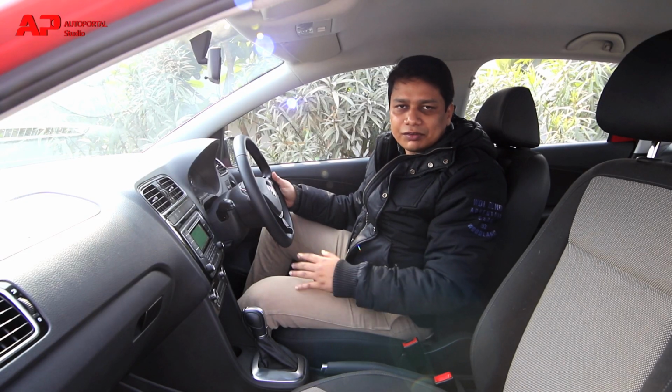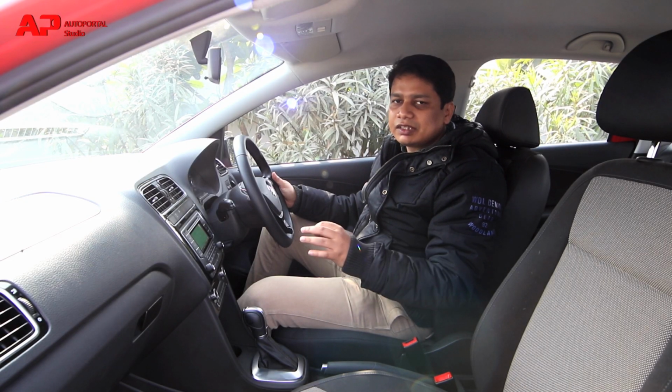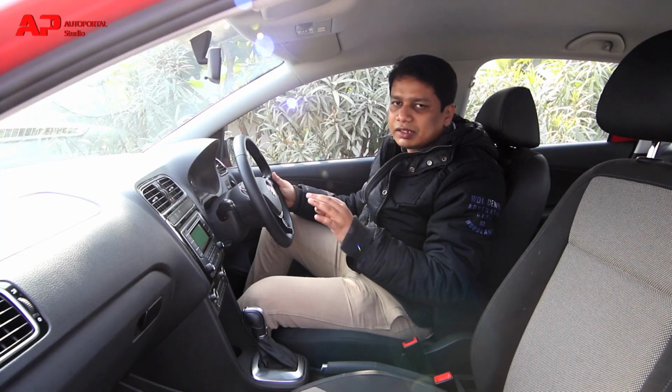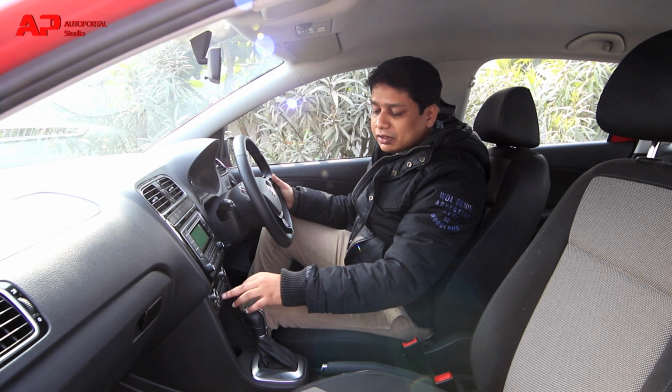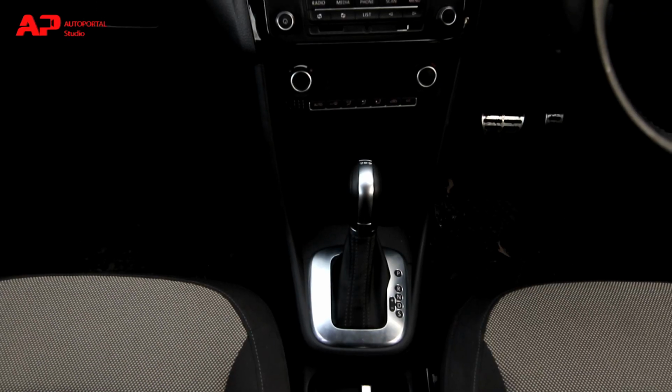So here I am inside the cabin of the VW Polo GT TSI, and the first thing you'll notice is the sheer quality of the cabin. Everything really is phenomenal, and even the smaller switchgear over here, like the button for the volume control as well as these small buttons for the AC, are very good to operate.